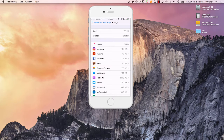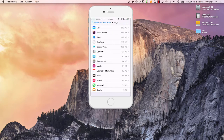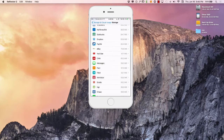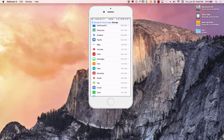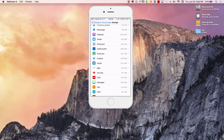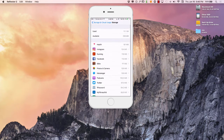So Facebook takes up a lot of data, but if you delete it and reinstall it, you will see where it will give you some space here. Now what I'm going to do real fast is, you can see World Star Hip Hop right down here. You can see YouTube down here. You can see other different applications, Twitter, they're taking up data, they're taking up space, and I got 11.1 available.